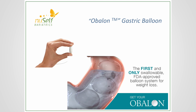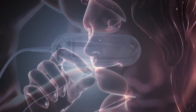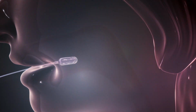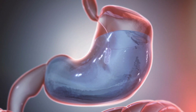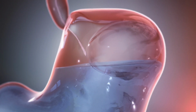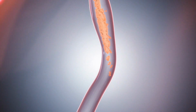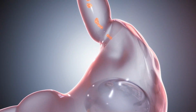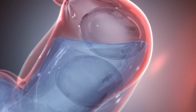In our practice, we offer the Obalon gastric balloon procedure. This is the first and only FDA-approved swallowable balloon system. Yes, it is swallowable, meaning that this balloon comes in about the size of a normal fish oil capsule. So the patient would swallow it, and once they swallow the balloon, we would do an X-ray to verify that the position of the balloon is actually inside the stomach. And once we verify that, then we inflate the balloon and the patient goes home or goes back to work. So this procedure takes maybe 10 or 15 minutes at the maximum from start to finish. It does not involve anesthesia and does not involve any post-operative recovery period. Once the balloon is in place, the patient can go about a normal work pattern.